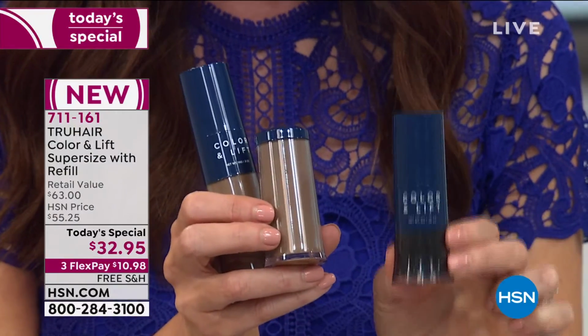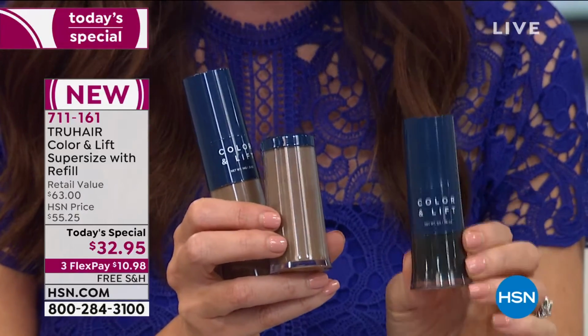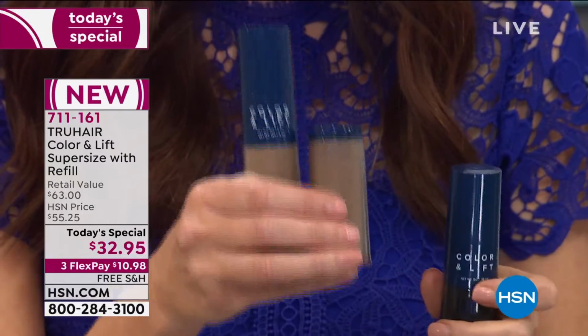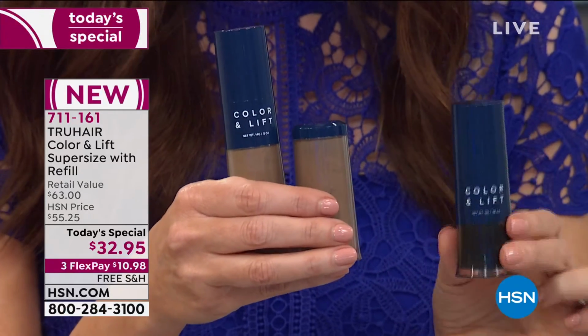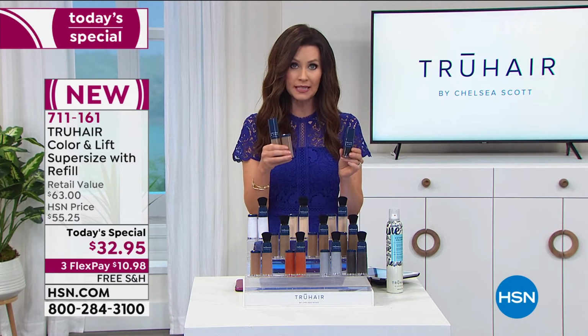This is the normal size. It's $27. Do not buy this one today. Today and today only for the very first time, I can hardly even hold it in one hand. You're getting a year's supply. This is 5.5 of these today for $32.95. For $6 more, you're getting 5.5 of these. It's pretty incredible. It is a one-day only deal.